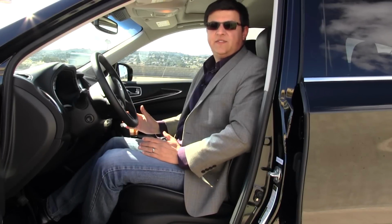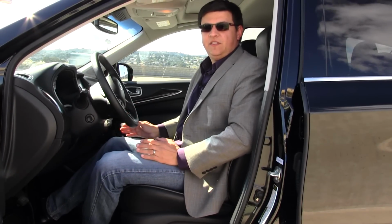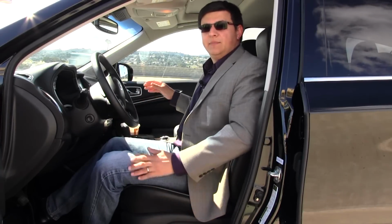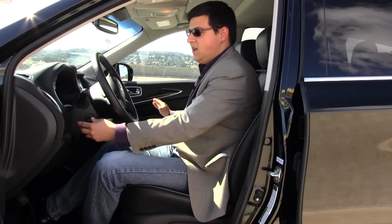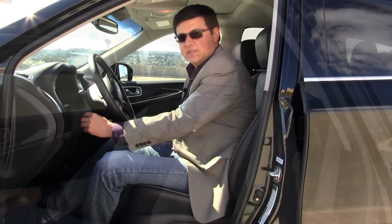The driver's seat is very comfortable for my 6-foot frame, although I am a little surprised that at this $55,000 price point I don't have 4-way adjustable lumbar support, and the passenger seat doesn't have any adjustable lumbar support whatsoever. We do, however, get a nice power tilt telescoping steering wheel with memory, of course.